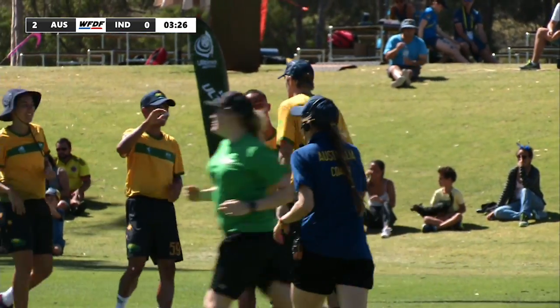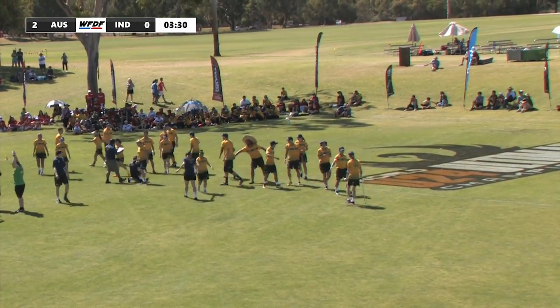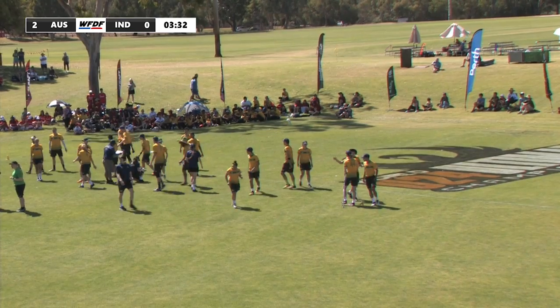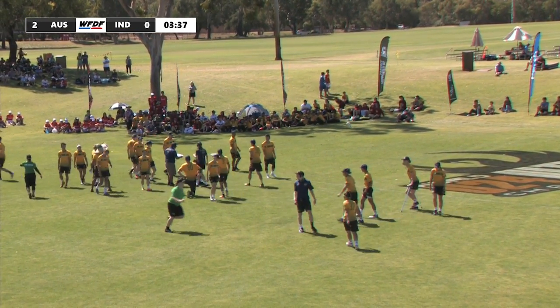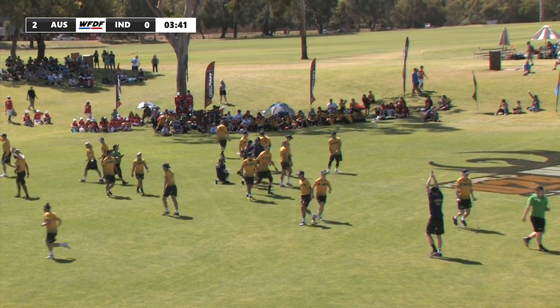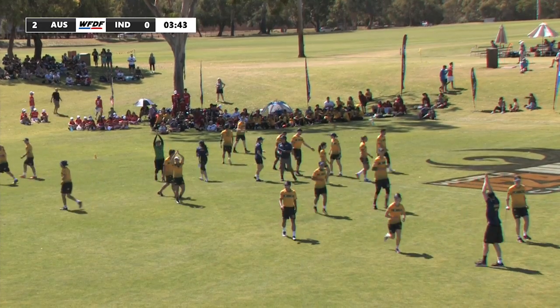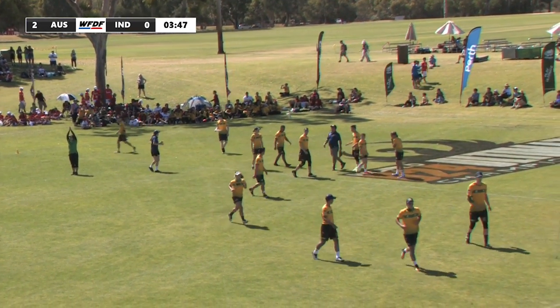And so it's going to be difficult for India at the start of this game. I'm sure the nerves are very high, but we know that they're a highly athletic team, and they're going to get back into this game just as soon as they get settled and get a handle on that wind. Yeah, I think they're having a good opportunity here going downwind to work with the wind.